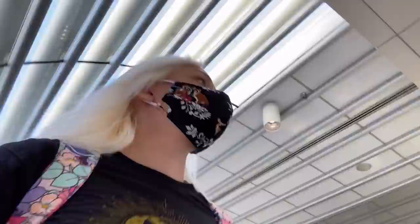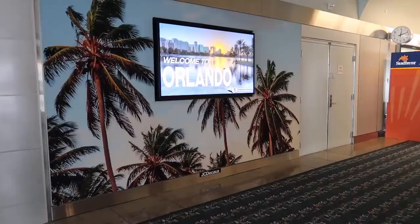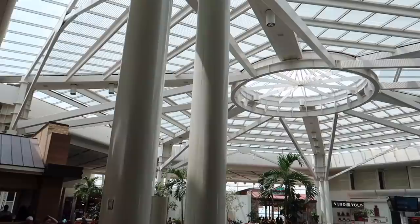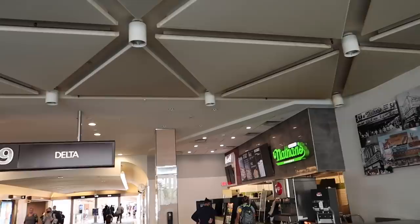When you fly into Orlando and you see those Welcome to Orlando signs, how many of you know that feeling? Some stores and restaurants are open, more so than last time I traveled, which is good. Let's see, we're going to 70. This area is a hub between several different terminals, so I'm gonna make my way to mine now. I do see many places that were closed during my last travels reopened. I'm on Delta.